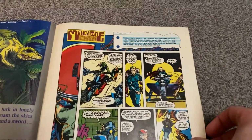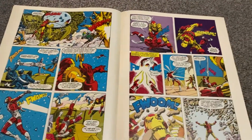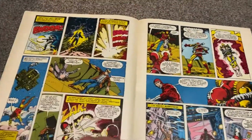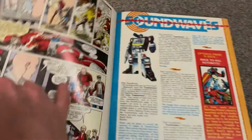The other comic strip they were running was Machine Man. Machine Man, I think, has turned into Iron Man on this. Because obviously Iron Man wasn't as big back then as, of course, he is now. He's a huge Marvel character rather. So yeah, we've got Machine Man.